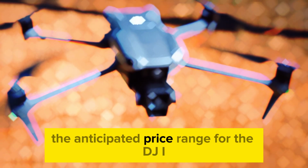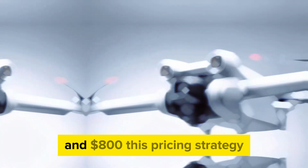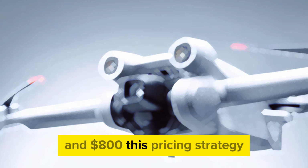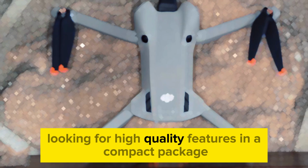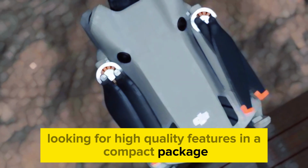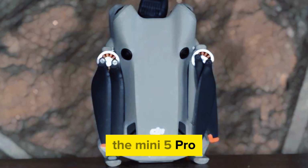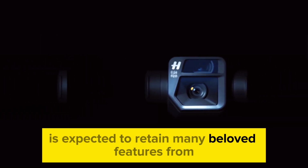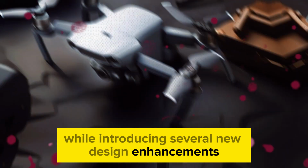The anticipated price range for the DJI Mini 5 Pro is between $700 and $800. This pricing strategy aims to attract both avid drone enthusiasts and professional users looking for high-quality features in a compact package. In addition to its core upgrades, the Mini 5 Pro is expected to retain many beloved features from the Mini 4 Pro while introducing several new design enhancements.